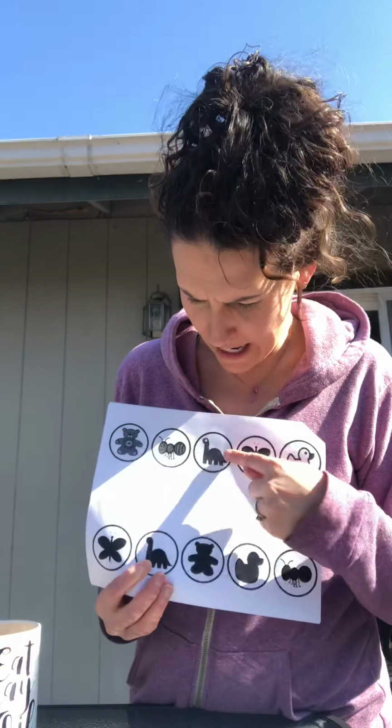So you're gonna match the picture with the actual shadow, okay? Can you find the dinosaur shadow that, yep, that's right. So that would be a fun game to play. Plus you would get to practice your cutting skills.